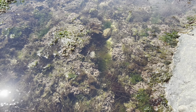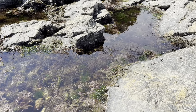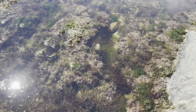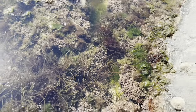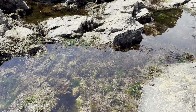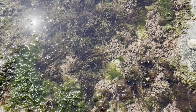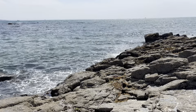We're interested in this rock pool, tide pool, whatever you like to call them. Just see if there's any little fishies in there swimming around. Can't see too many. Well, I can't see any. There's going to be an abundance of life in there, but nothing that I can see other than, you know, the seaweed.